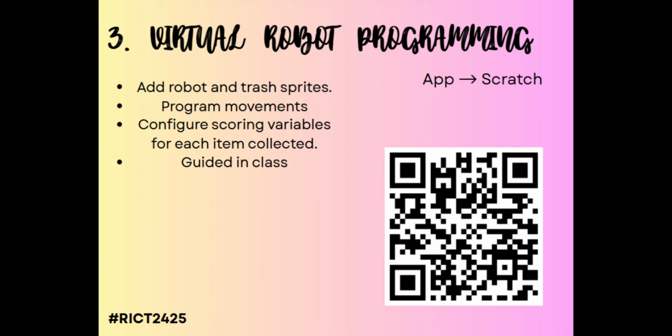So here we have our last task, virtual robot programming. We are going to add a robot and trash sprites. We are going to program its movement and configure scoring variables for each item collected, but this activity is going to be guided. We are going to do it in class.